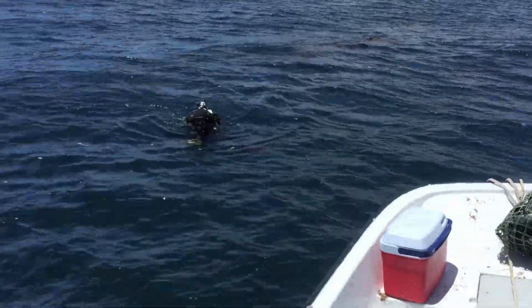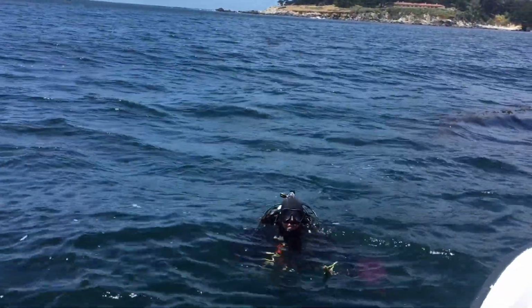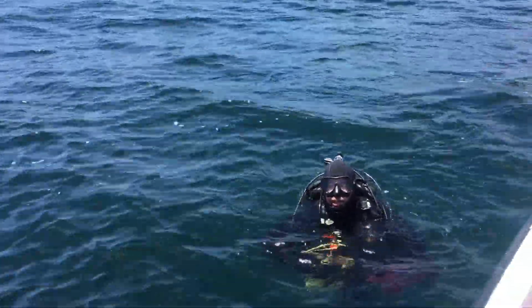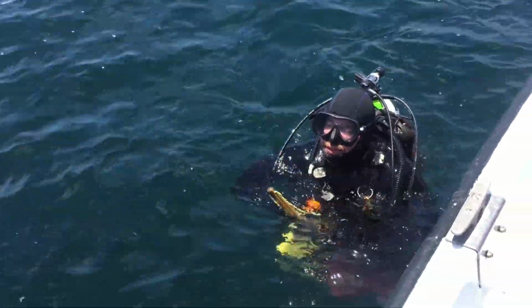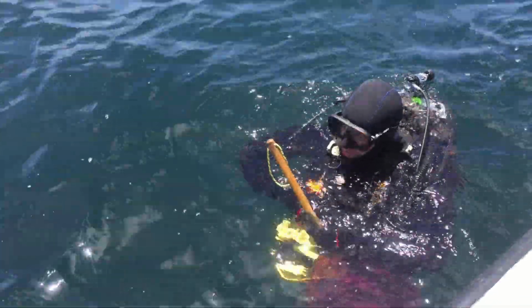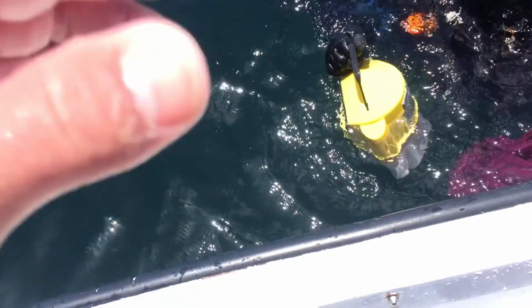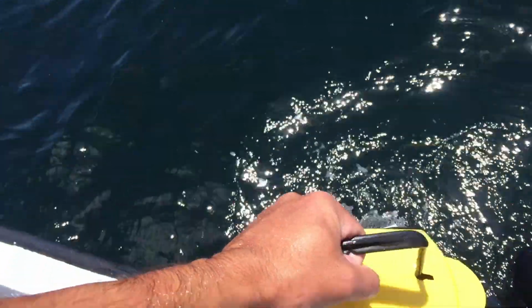How'd it go out there? Pretty good on that dive. I was down a little bit deeper and I think I got a bunch of coppers. They were hanging out in a little bitty kelp holdfast that was trapped in the water column. They love that stuff, a suspended holdfast. It's just a whole crap load. Got it.